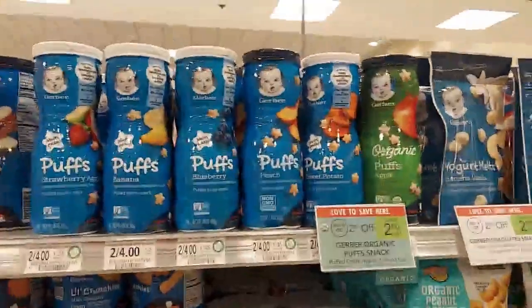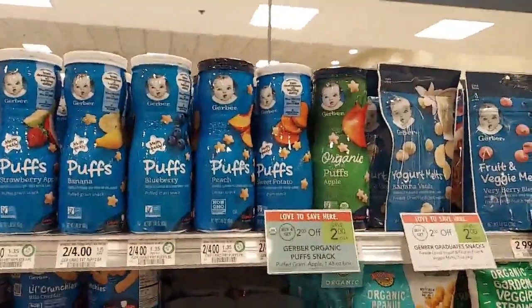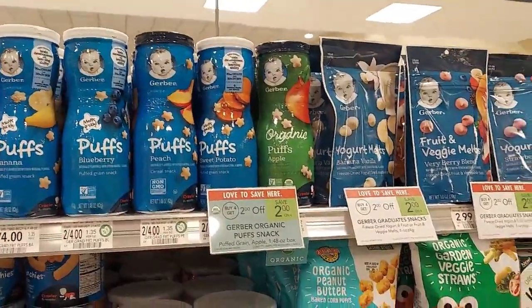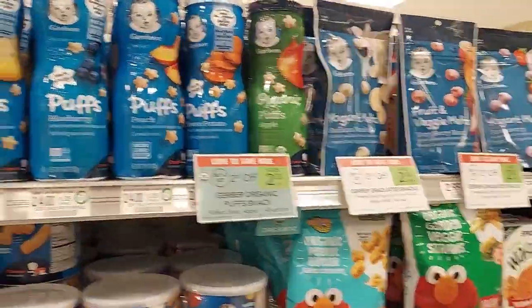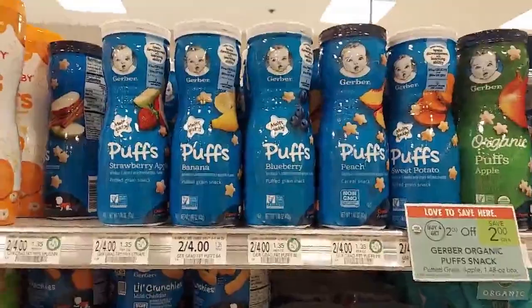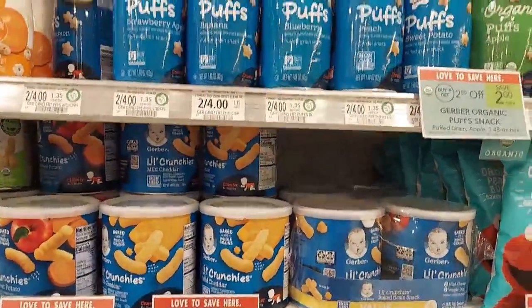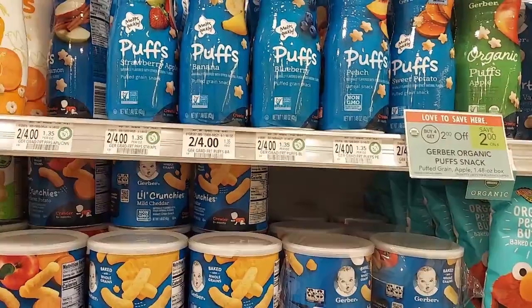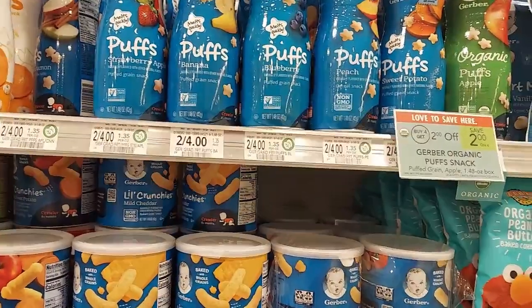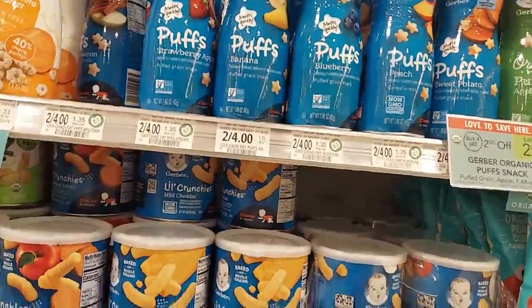Alright guys, the first deal I'm going to break down is this Gerber snacks deal. You can buy the Gerber fruit and veggie melts or yogurt melts, or the little crunchies or the puffs. The little crunchies and the puffs are cheaper than the yogurt melts, but you can still do them. Alright, so I'm going to break down the puffs or the little crunchies.